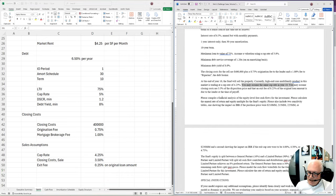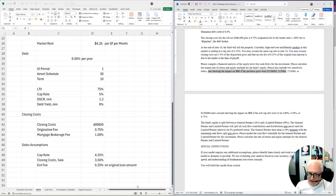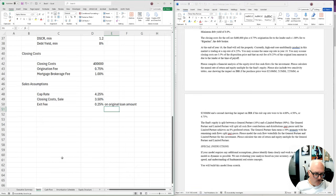And the goal here is, it looks like we're going to have a few things. We're going to have an unlevered cash flow analysis. We're going to do some sort of equity multiple. We're going to do some sensitivity tables. And then finally, we're going to have some equity structure. Let me do the equity structure one.